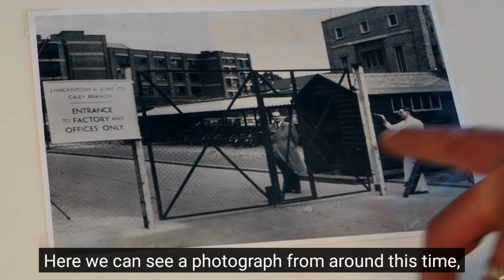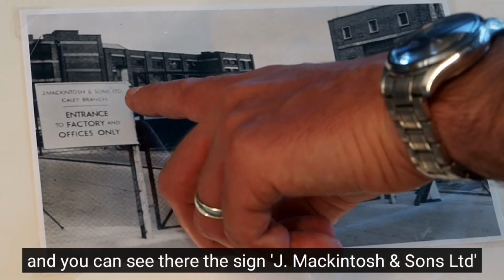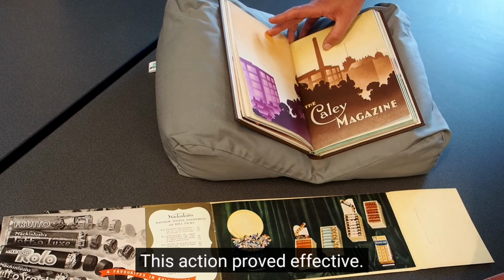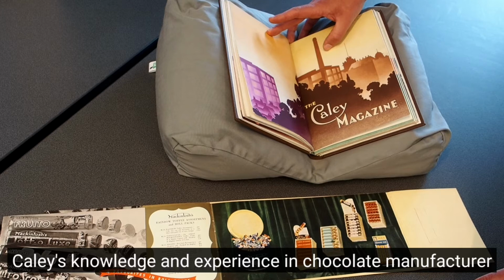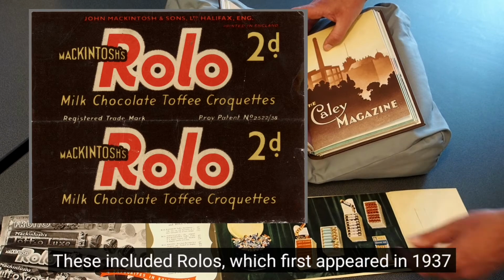Here we can see a photograph around this time, and you can see there the sign J. Mackintosh Sons Limited, Cayley Branch. This action proved effective. By 1935, the factory at Norwich employed over 1,500 people, and sales grew eightfold between 1933 and 1938. Cayley's knowledge and experience in chocolate manufacture allowed Mackintosh to introduce new products. These included Rolos, which first appeared in 1937, and Quality Street.